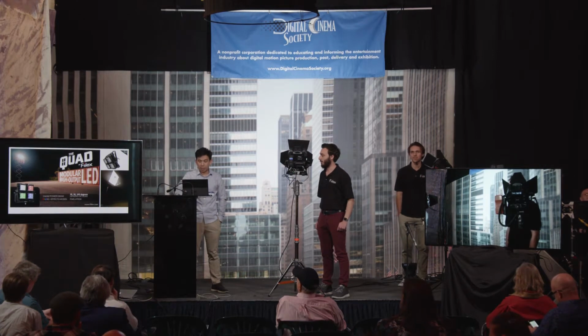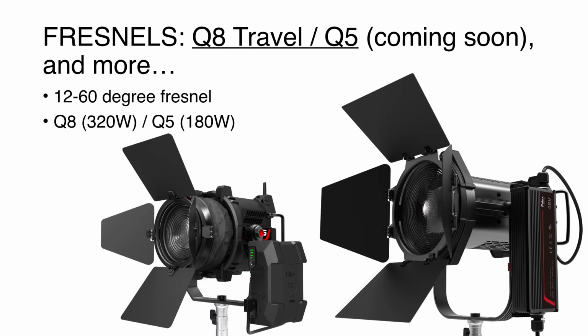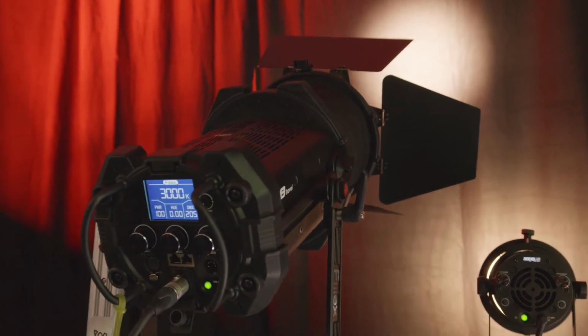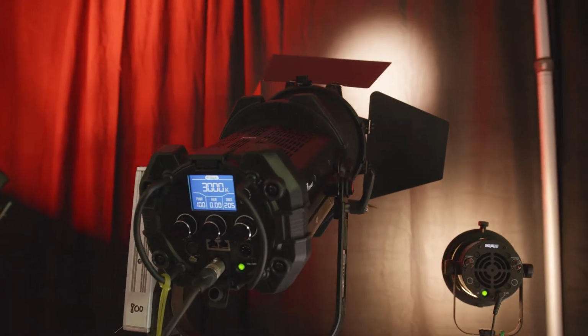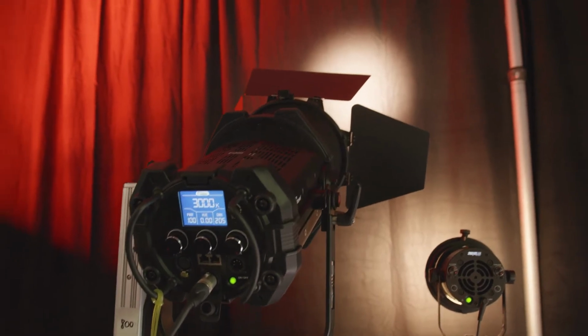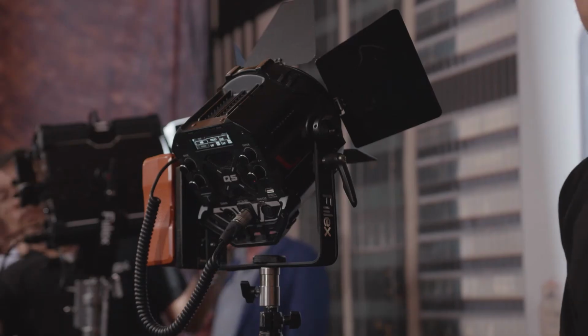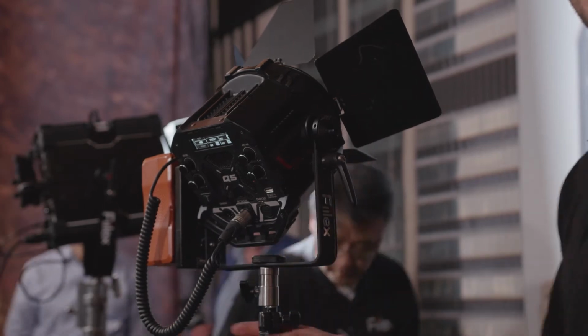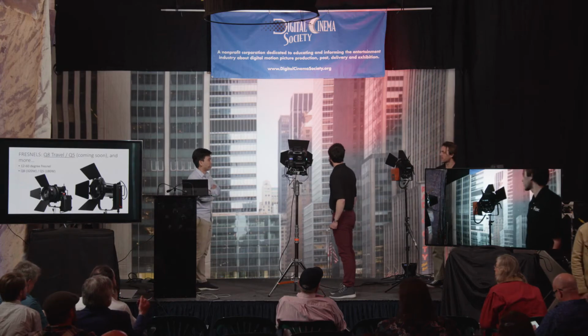The second product I want to highlight is our Fresnel line. I think we did actually show the QA travel here last year, and I'm very happy to show everyone, you guys get the first public look at our upcoming Q5, which my colleague Galen has here. What we have here is roughly a 650 tungsten equivalent.